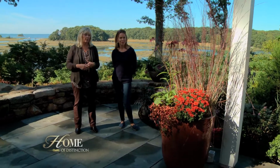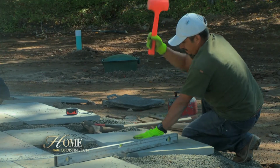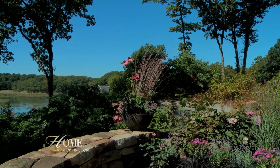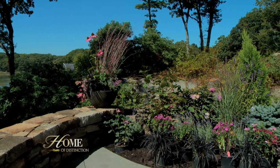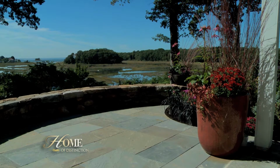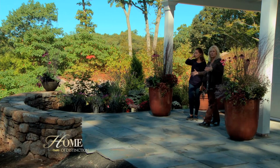Containers are a big part of our business. Actually, for a lot of our clients, we do them seasonally. The experts at Christensen Landscape Services are enhancing this Guilford home with beautiful outdoor living spaces. We felt that it would be nice to extend the bluestone from the house out into a larger patio so that the customer would be able to use this for entertaining.